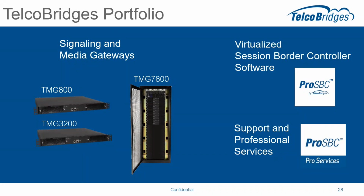The TMG 800 is for T1/E1s. The TMG 3200 is higher scale, for DS3s. And of course, a very high scale TMG 7800 for much larger deployments, probably larger than this solution, maybe centralized in a service provider that could deliver a service like this. But that's the core of the portfolio from the gateway side.